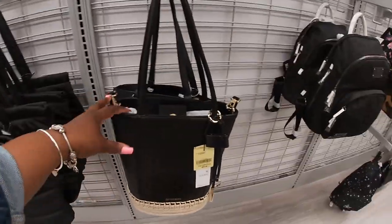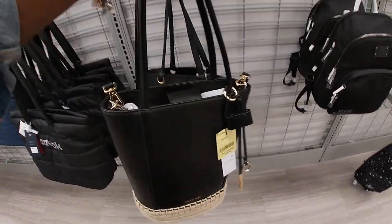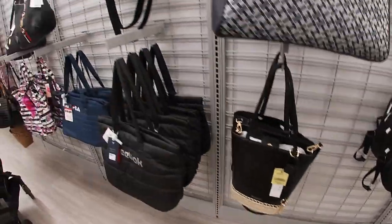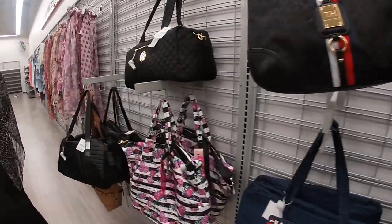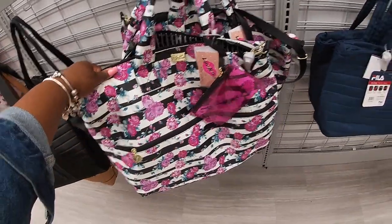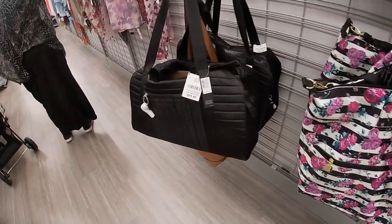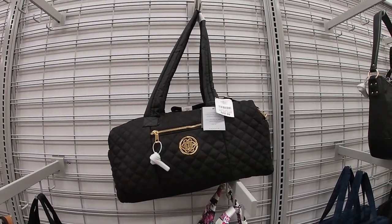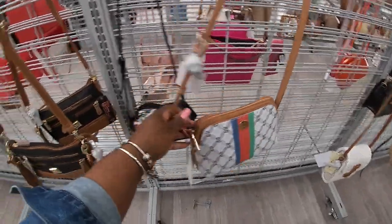$14. Oh, this is a really cute Calvin Klein for $60. That's really nice. Like that basket material at the bottom. Steve Madden, $27.99. And Betsy Johnson, $35. You also have the Feli, $15. Tahiri, $30. Nella, $30. And Calvin Klein, $25.